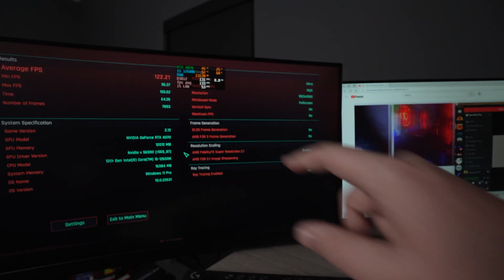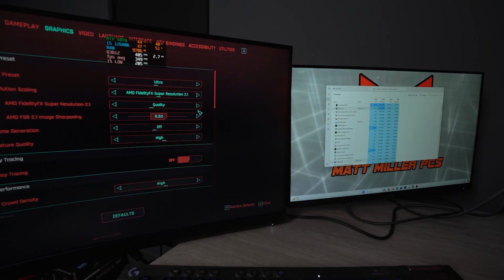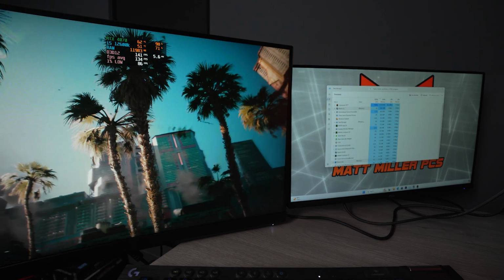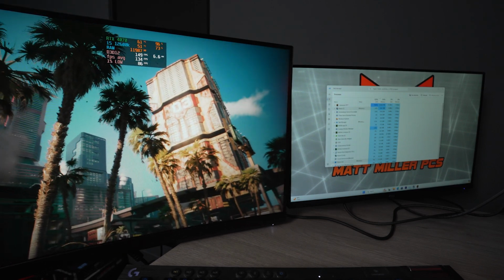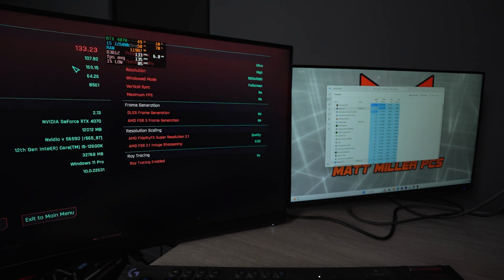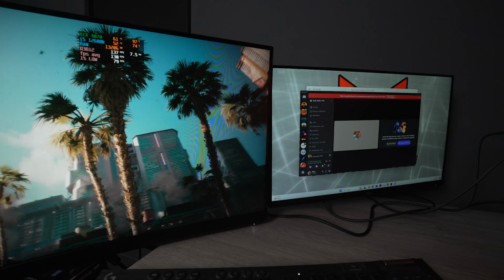Again, remember with 32 gigs, we only did dual monitor testing. With dual monitor and no background apps open, our FPS average was actually slightly higher, but it was only about 3 FPS, so that's probably within the margin of error. 1% lows were slightly higher. RAM usage was about the same, maybe slightly higher, like 11.9.